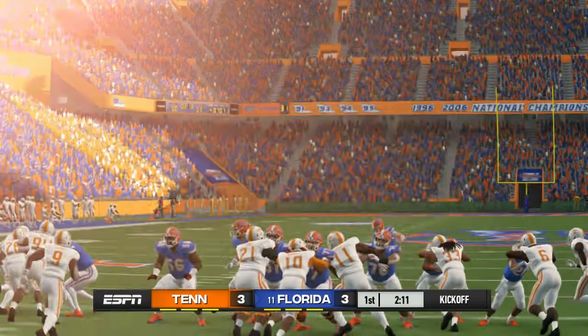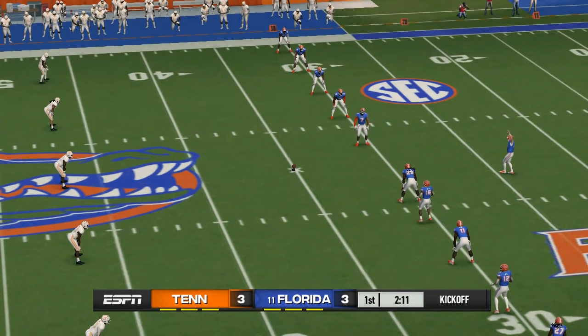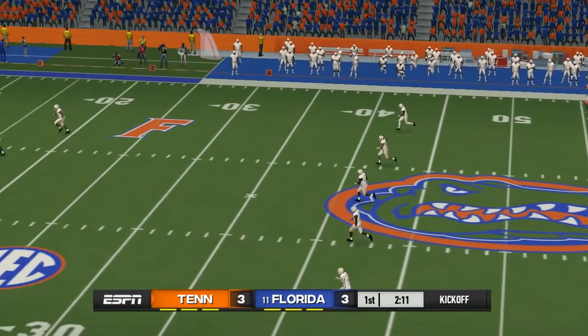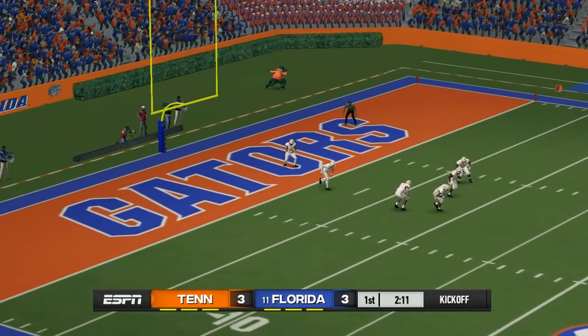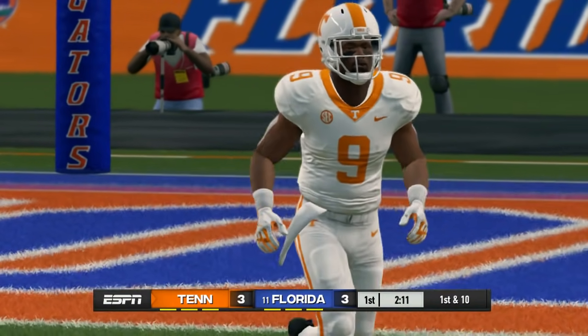Even though they gave up a field goal here, that defense is feeling pretty good about themselves right now. It could have just as easily been a touchdown. The kicker looks like he's ready to kick this one off. Excellent kick. And it goes into the end zone, down for a touchback.